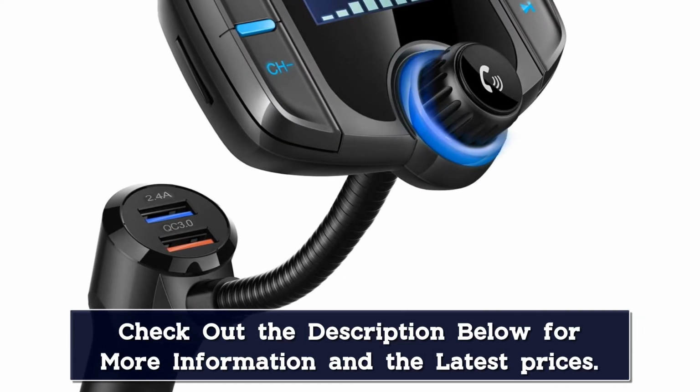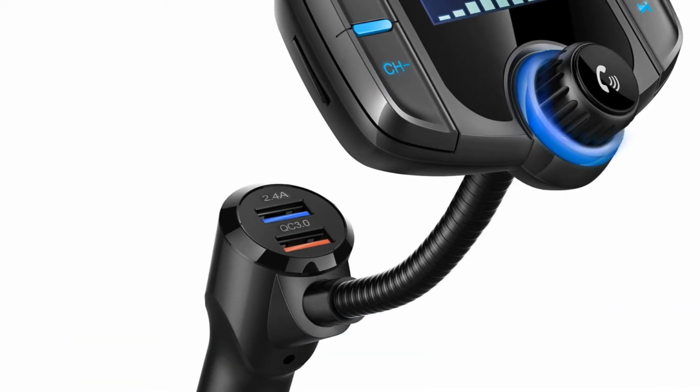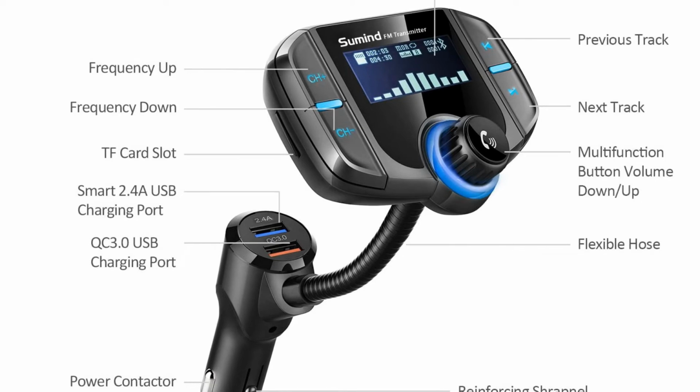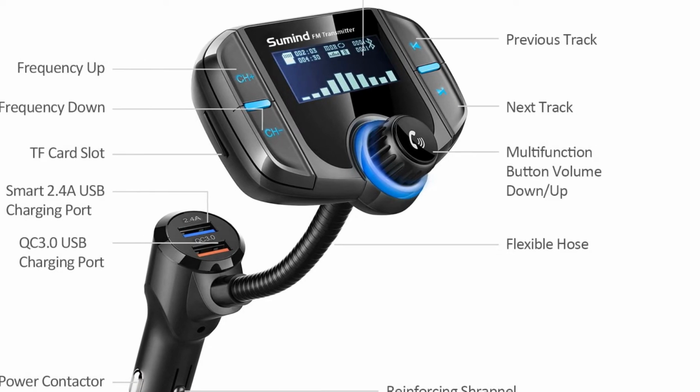The main issue is that it may take a toll on your car's battery. The display will indicate the battery voltage, but it may not be 100% accurate. To be on the safe side, press the next song key for about 5 seconds to turn off the unit when it's not in use.